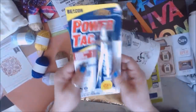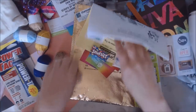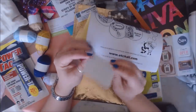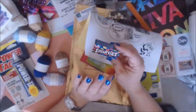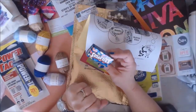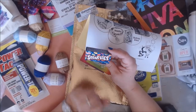I also got some Power Tack glue from Beacon. Stuff is rocking, and I'm almost out. We got a sticker, and it says it's not about surviving, it's about flourishing. Designer section member. I love that sticker. I'm going to have to put that on something. The lady who is in charge, she's like our president, but they're not really president. She's like the chair head or something. Her name is Deborah. She lives in Canada, and she brought everybody Smarties, and I've been saving mine, so I'm going to eat them very shortly.